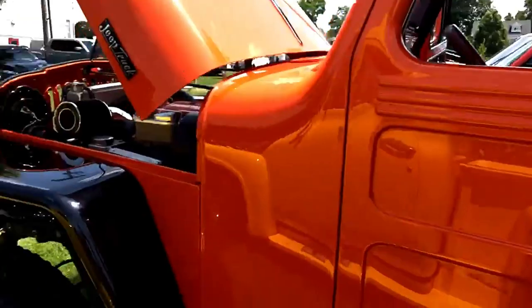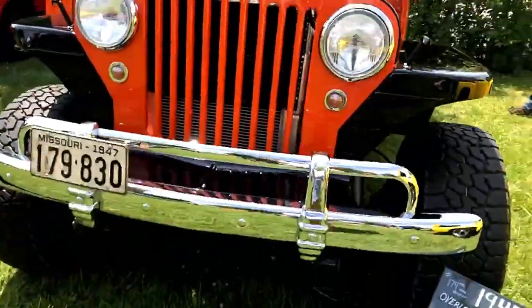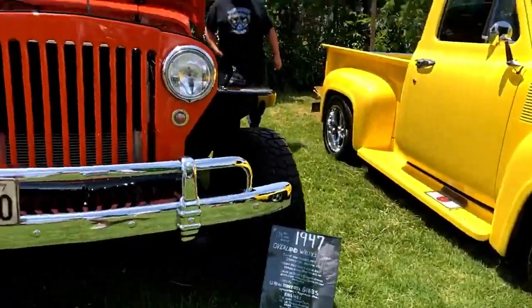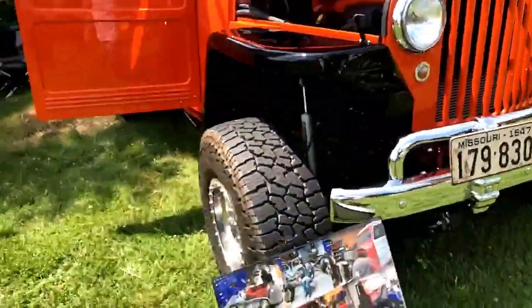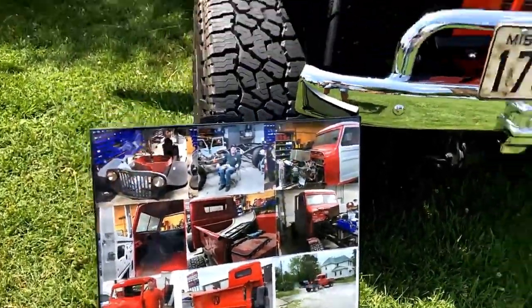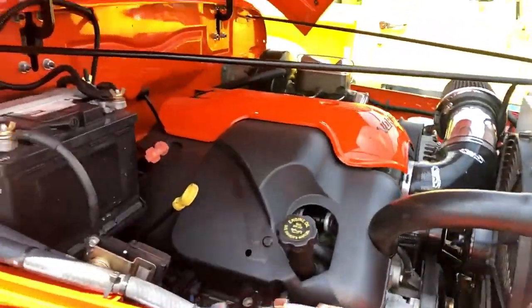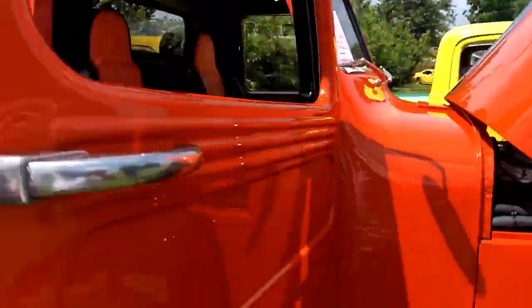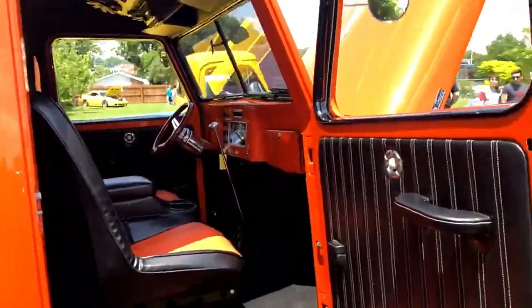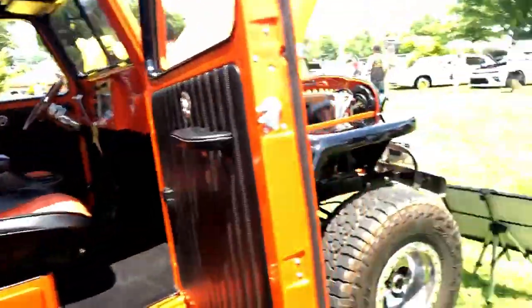Cool Jeep. I think that's what it is. Overland Willie with a Jeep. Put a Vortec motor in it. I would have decided something else. Oh, cool. Definitely don't take this mudding anymore.